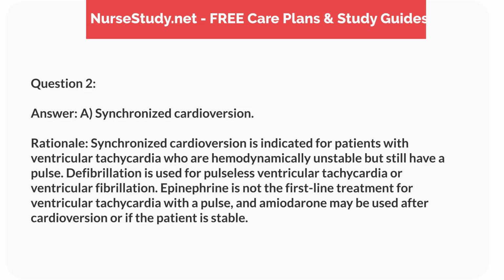Answer: A. Synchronized cardioversion. Rationale: synchronized cardioversion is indicated for patients with ventricular tachycardia who are hemodynamically unstable but still have a pulse. Defibrillation is used for pulseless ventricular tachycardia or ventricular fibrillation. Epinephrine is not the first-line treatment for ventricular tachycardia with a pulse, and amiodarone may be used after cardioversion or if the patient is stable.